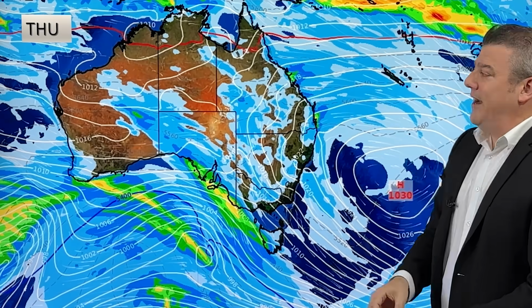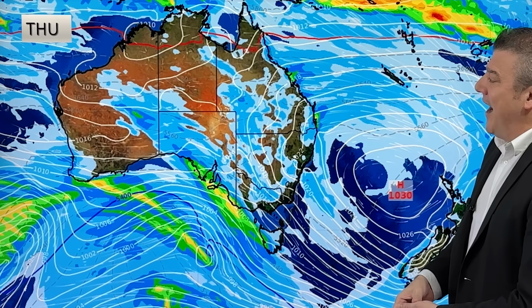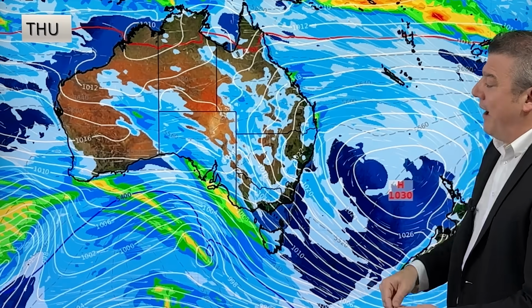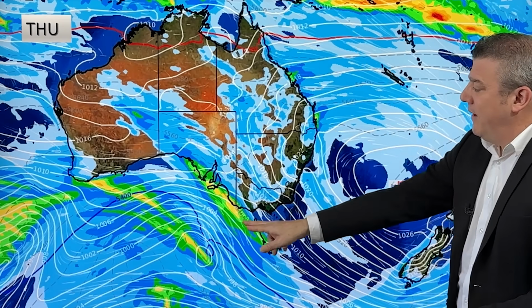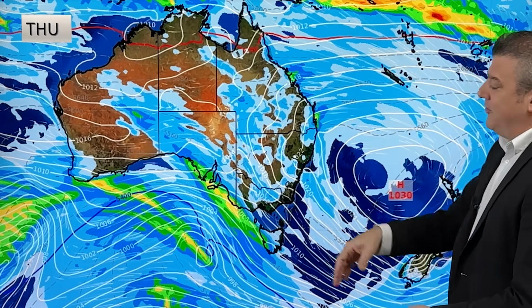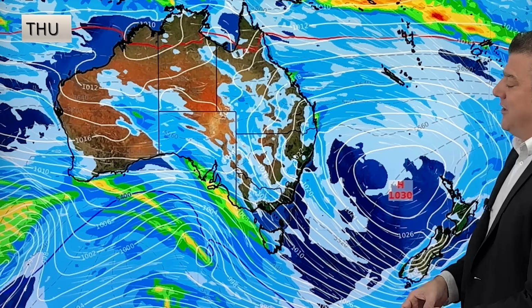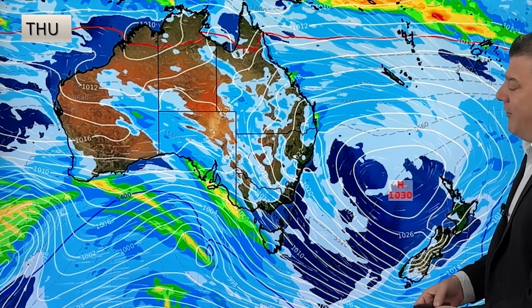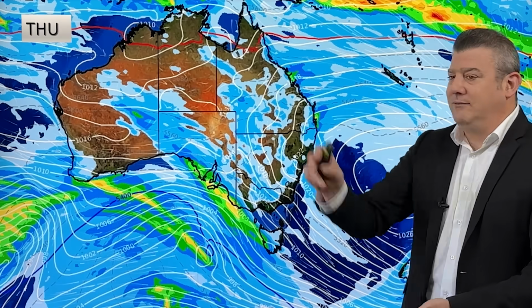The blue shading means if you're in the pale blue, 1 or 2 millimeters. If you're in the slightly darker shading, you might get 5 to 10 in some of these areas here and there. But this is the more interesting zone. Coming through here, Kangaroo Island, Adelaide, other parts of South Australia. And then later on into Thursday night, more of that wet weather comes into Victoria and even the northwestern corner of Tasmania for the dairy farmers, the wheat and the grain growers.